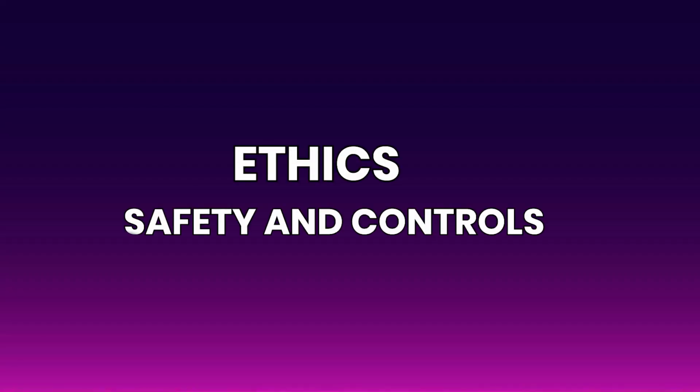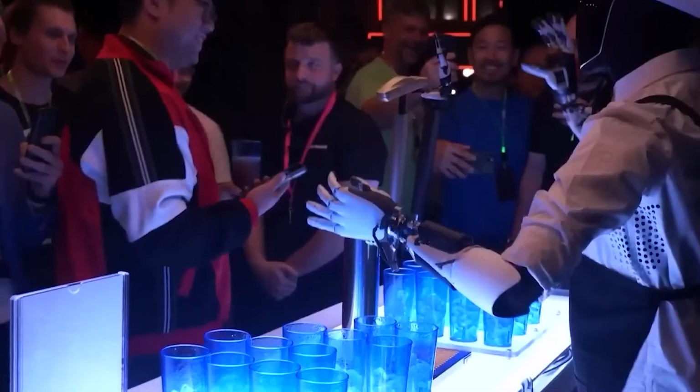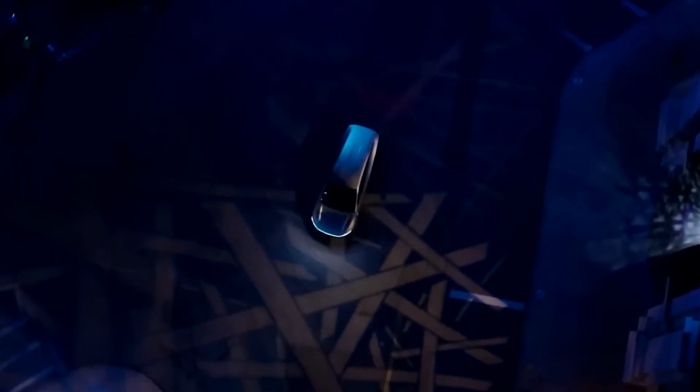Ethics, safety, and controls. With all this power, there are major ethical concerns. What if the bot is hacked? What if it misinterprets a command?